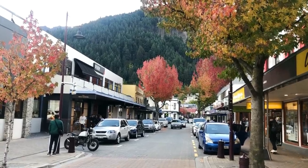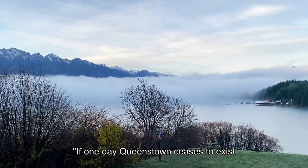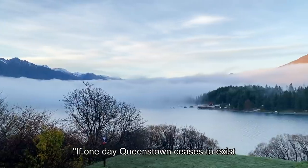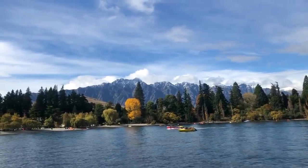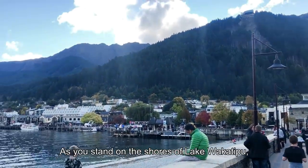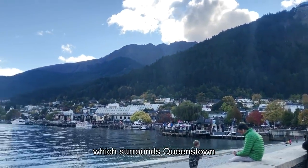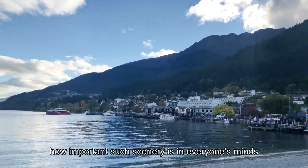This is how Lonely Planet describes Queenstown. If one day Queenstown ceases to exist, someone will surely reinvent it. As you stand on the shores of Lake Wakatipu, which surrounds Queenstown, you might just understand how important this is in everyone's minds.